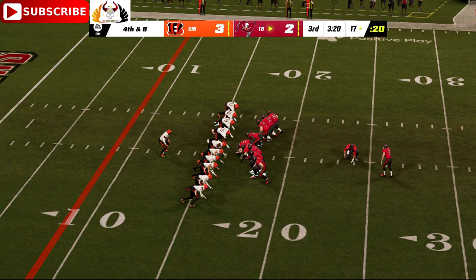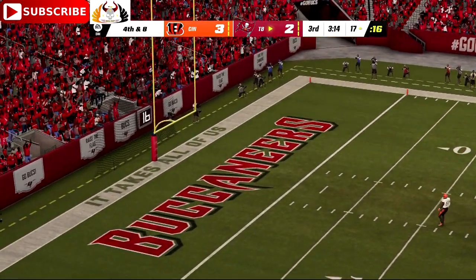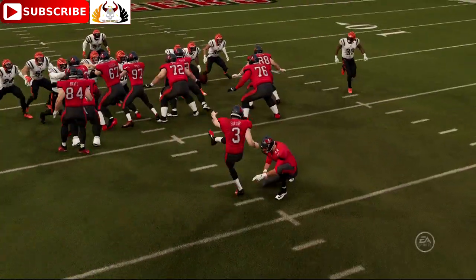So Brady departs, and on it's Ryan Succop for the Buccaneer field goal. From the left hash, this from 34. Succop's kick is good. And with it, they have taken the lead.